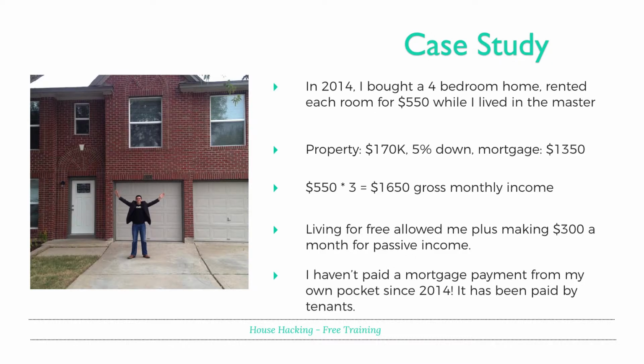Now, how does house hacking work in real life? Here is the first home I bought to house hack. In 2014, at the age of 24, I bought a 4-bedroom home in the North Austin area. I was able to rent out 3 bedrooms for $550 plus bills. The property cost $170,000, and I put 5% down for my down payment. My monthly mortgage payment was $1,350.